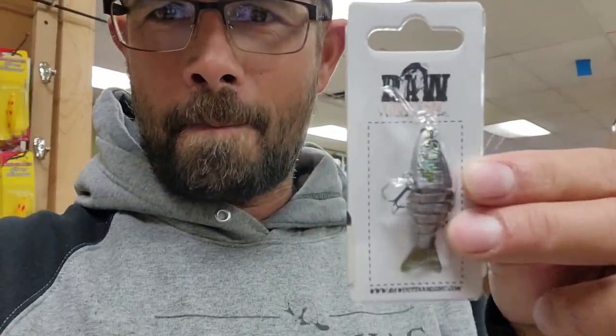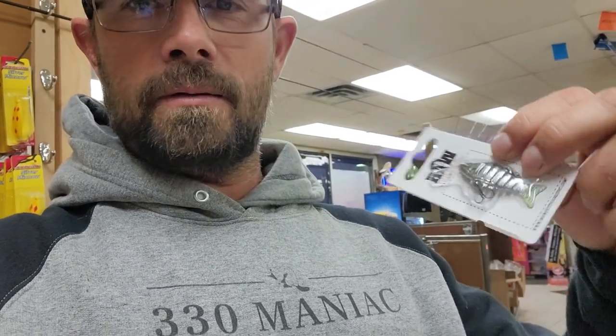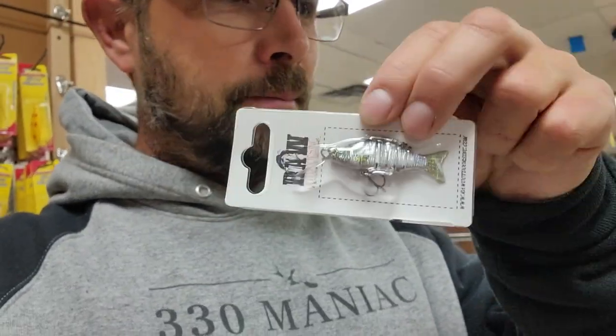I figured, you know what, try something a little bit different. Here is a tiny swim bait called Raw. It looks like it's about 2 inches long, I'm going to guess. I'm going to try this. I'm going to bring a slip bobber rod with a plain hook and some minnows.